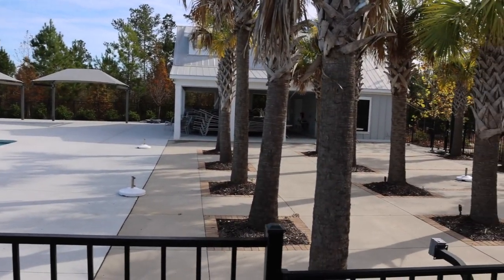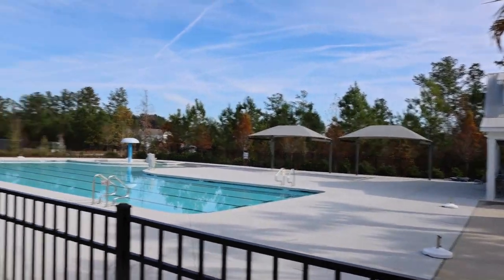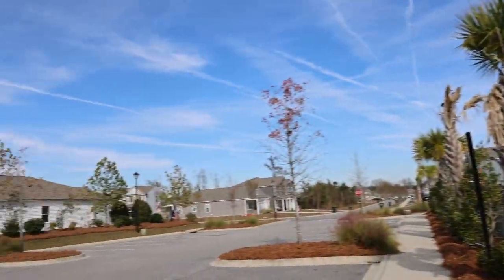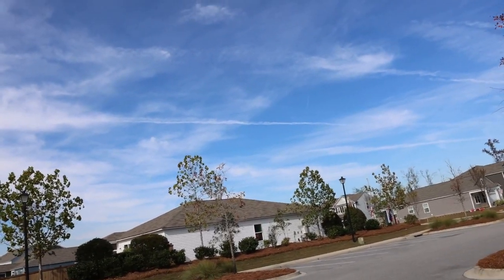Nice little amenity center with bathrooms, chairs, covered places to sit. And they got like a little kids area. So again, Bradford Point, Centex, otherwise known as Pulte. This is an area you guys are gonna wanna consider. I mean, it's pretty crazy how awesome of a neighborhood this is. And the home prices are affordable.